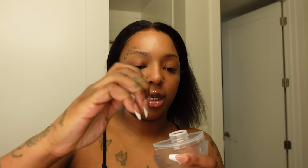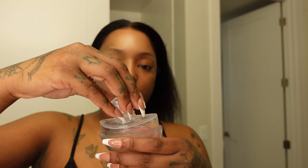So, where do I put the water so I can get this bad boy cranking? Guess I'll look at the instructions. So, it says open this and put the water in there. Okay, see, I just need a picture. I don't need the instruction. I just need a picture. So we put our water in there.